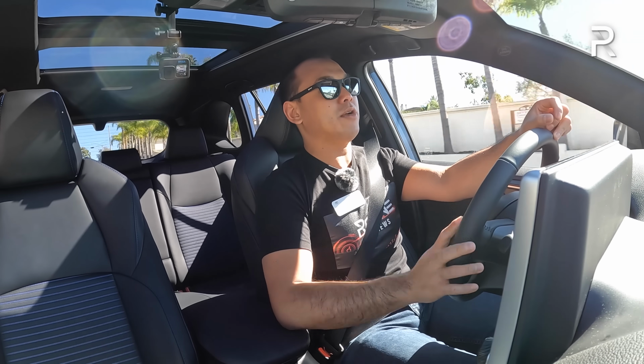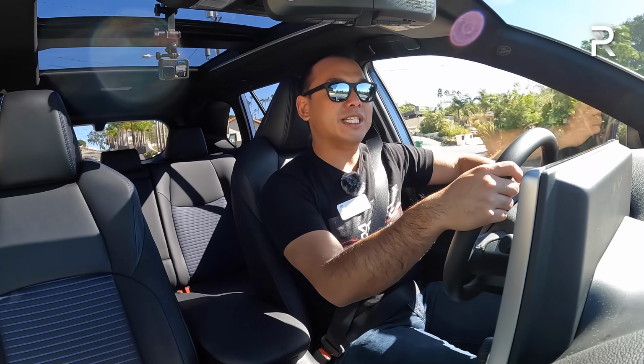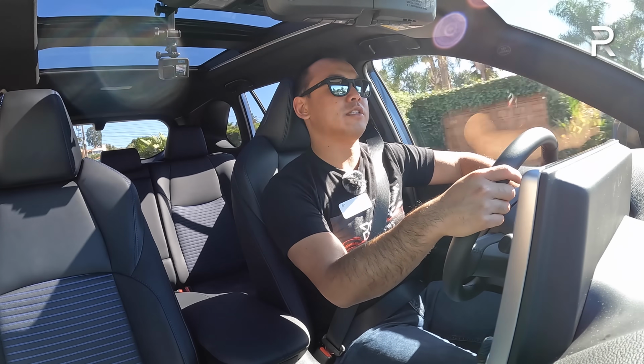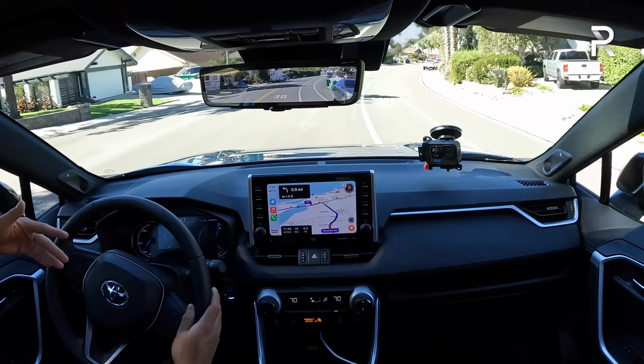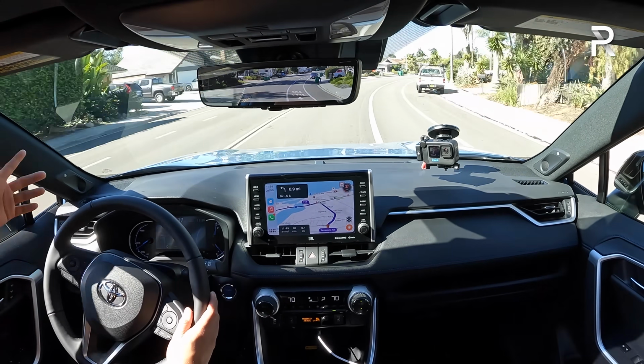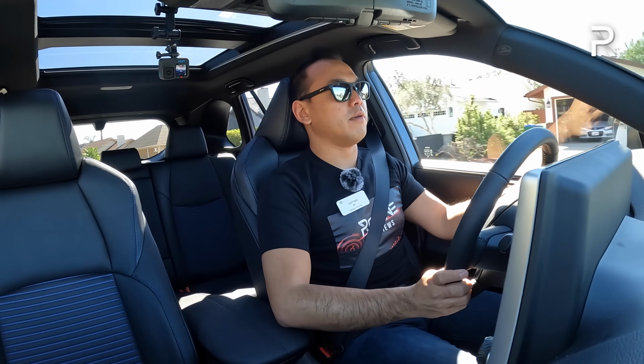So again, way better than any all-electric vehicle. Toyota has, of course, their RAV4 that is coming out next year that roughly has 250 miles of range. So this car could theoretically go double the mileage, which is why Toyota sells well over 400,000 of these. It's just a fantastic all-around vehicle.